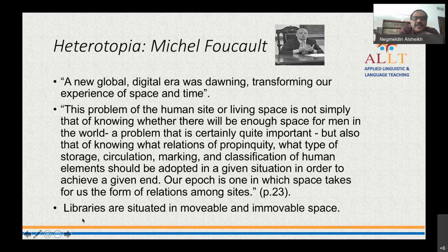And we use the idea of heterotopia, which is Michel Foucault talking about a new global digital era dawning, transforming our experience of space and time. And I'm now seeing Paul, seeing Berna, even people from other places. This is true of today's type of literacy.